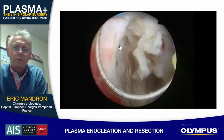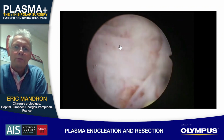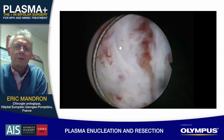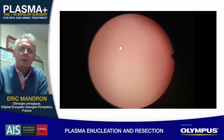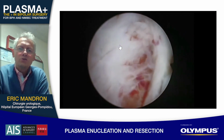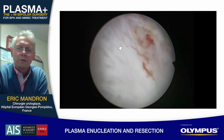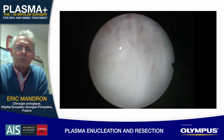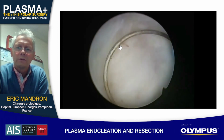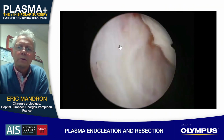And now we are at 9 o'clock, so we go on following the capsule, and slowly you can find the opening of this layer in between the capsule and the adenoma. If sometimes you have a bad layer, sometimes you can injure the capsule, no problem. So you just can go a little bit deeper or superficially, and you can see very well with experience slowly the good layer in between the adenoma and the capsule. You see very well now.